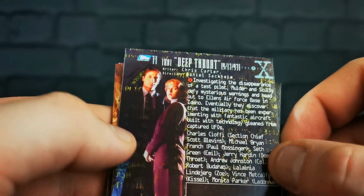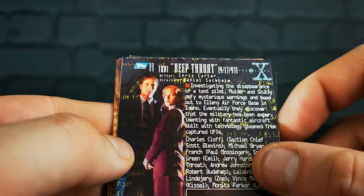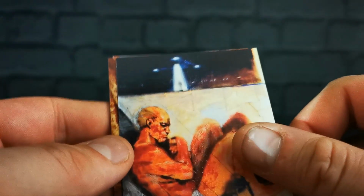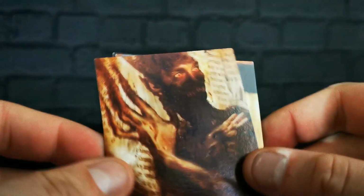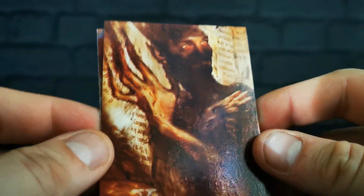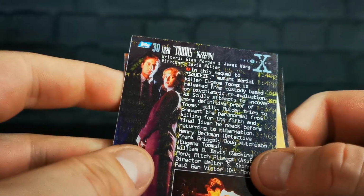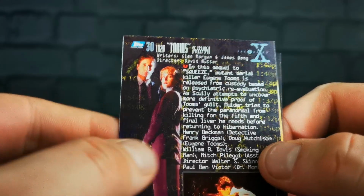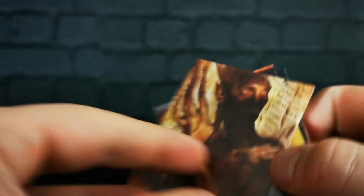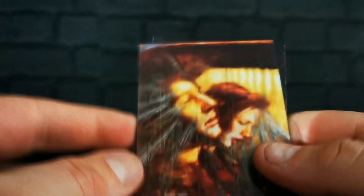Deep Throat, investigating the disappearance of a test pilot. Mulder and Scully defy mysterious warnings. As opposed to all those non-mysterious warnings. It's this bloke, some sort of Nosferatu vampire chap. Tombs, in this sequel to Squeeze. So I think Tombs was mentioned in the Season 3 cards we did a while ago.